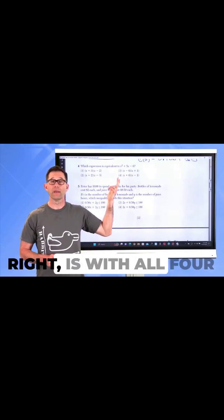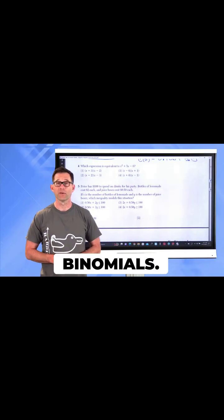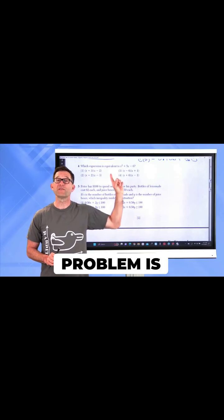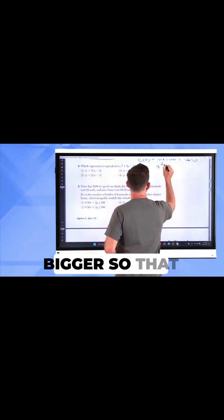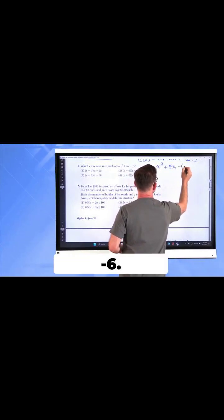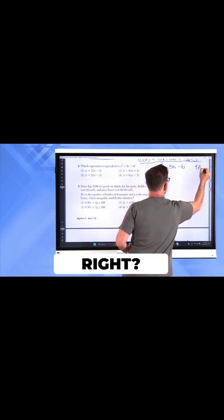Now what you notice is that all four choices are written as the product of two binomials. In other words, what they're asking you to do in this problem is factor this trinomial. Let me write it a little bigger so that you can see it: x squared plus 5x minus 6. They're asking you to factor this.